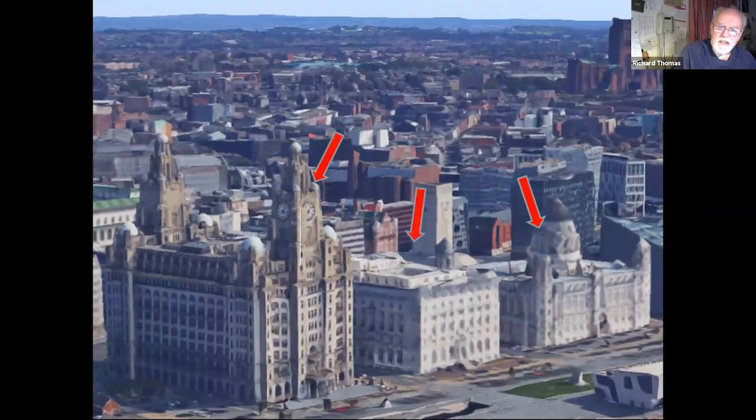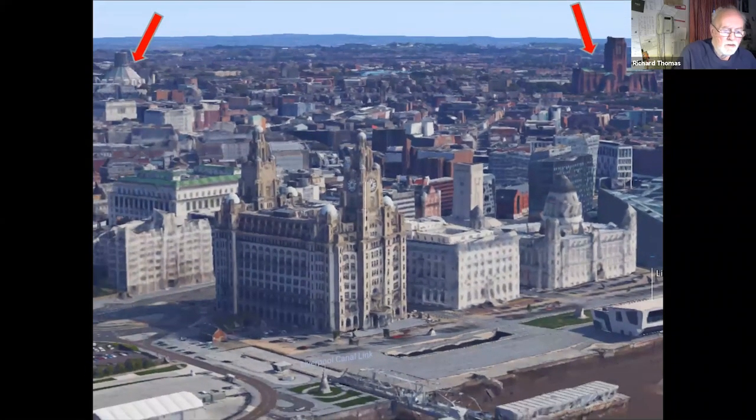But let's just stay here for a few moments. Liverpool is the city with the three graces: the Royal Liver Building, the Cunard Building, and the Port of Liverpool Building. And two cathedrals, the city with a cathedral to spare, both of them built in the 20th century.